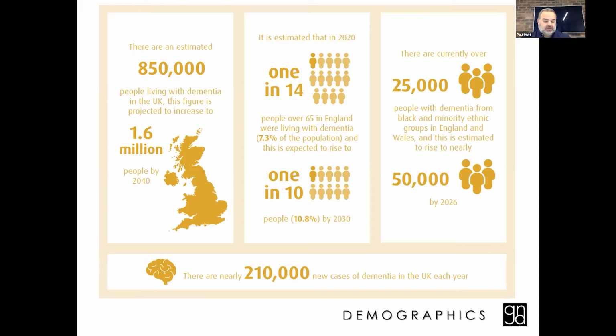The statistics speak for themselves really. There's been extensive research undertaken to understand the scale of dementia in the UK, and it's currently estimated that 850,000 people are living with dementia, but that is set to almost double to 1.6 million by 2040. If you look into those figures a little bit closer, that equates to 1 in 14 currently of over 65s, and that will rise to 1 in 10 people living with dementia. So the data really underpins the necessity for greater central government action and investment in social care.